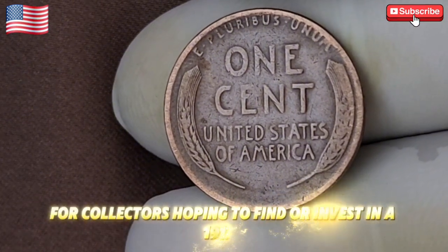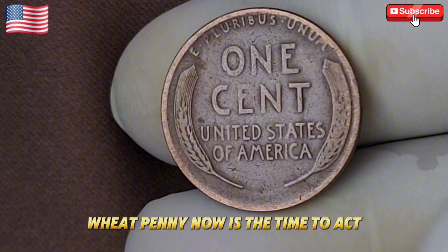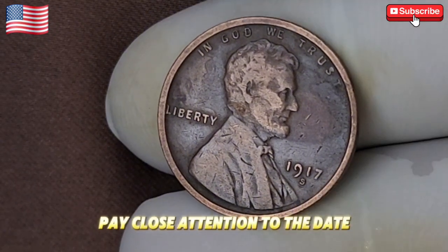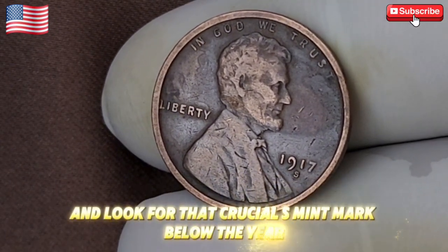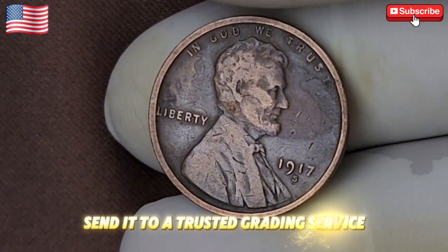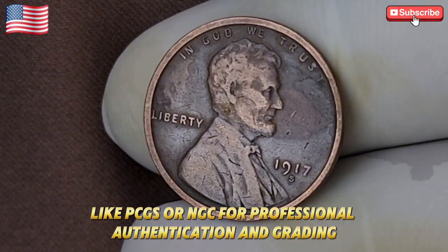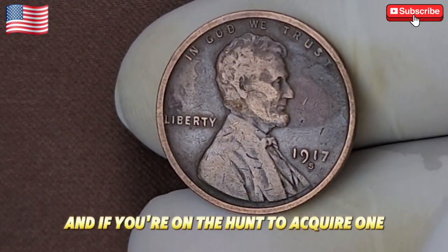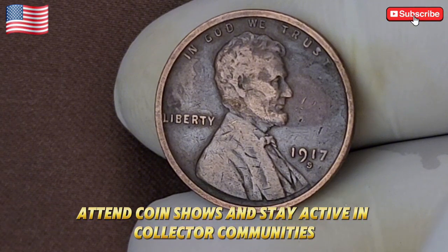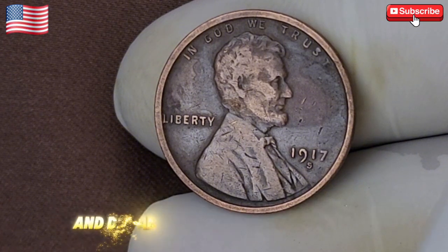For collectors hoping to find or invest in a 1917 wheat penny, now is the time to act. Start by checking your collection or inherited coins, pay close attention to the date, and look for that crucial mint mark below the year. If you have a promising candidate, send it to a trusted grading service like PCGS or NGC for professional authentication and grading. And if you're on the hunt to acquire one, watch auctions, attend coin shows, and stay active in collector communities. These coins are getting harder to find in the open market, and demand keeps rising.